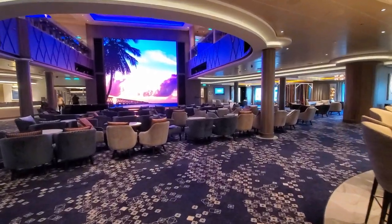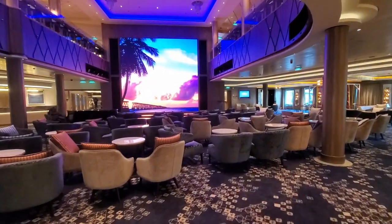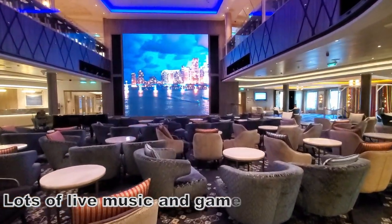We are now down on deck number 6, where we're going to check out a little bit more of the atrium and the areas right around it.